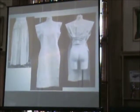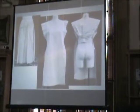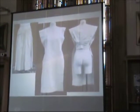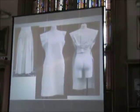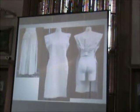Next to it, we have an Edwardian style apron. It's made of cream linen with embroidered scallops and cross stitching on the trim. This is estimated to be a size 2.